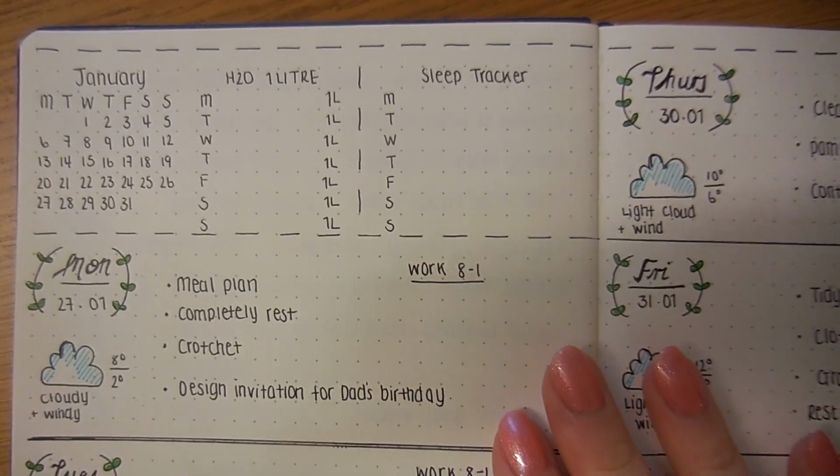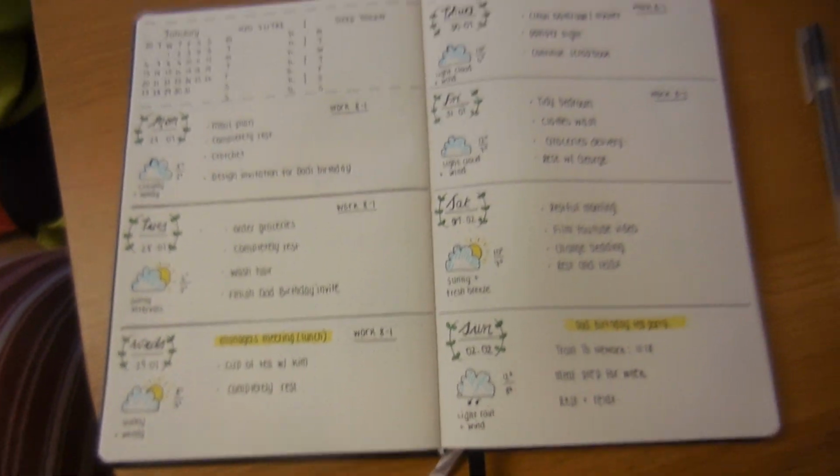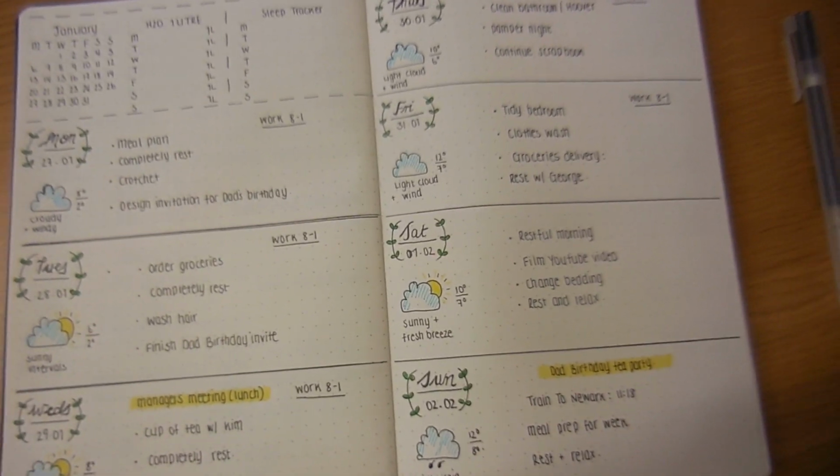So I make sure it's all written down in my bullet journal, and then it's always quite nice to just tick things off your list once you've done them as well. So I like to do that, and you'll be seeing that in the previous week's flip through.